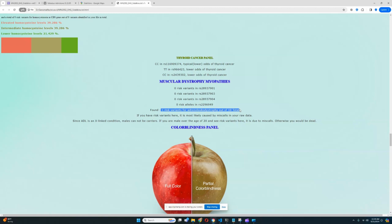Not only do we know this because if you have this, you would not have lived past like the age of 15, but we also know this by the fact that you cannot have heterozygous calls for this as a male, right? You can't because it's on the X chromosome. So this is just a miscall, right? We know this is a miscall.